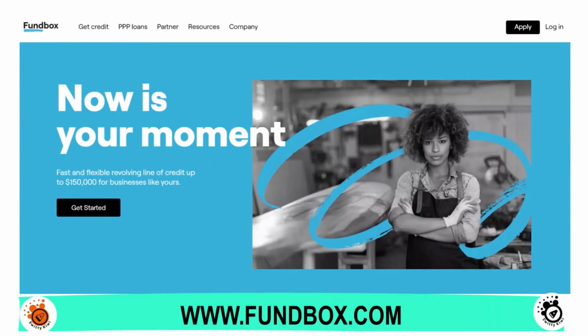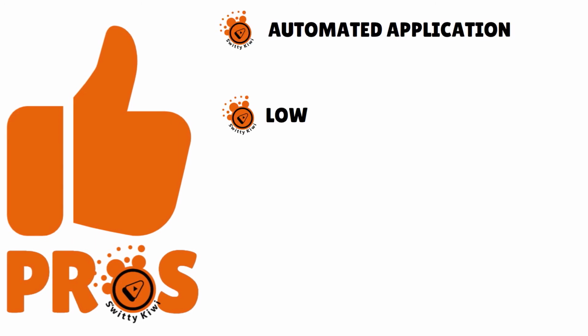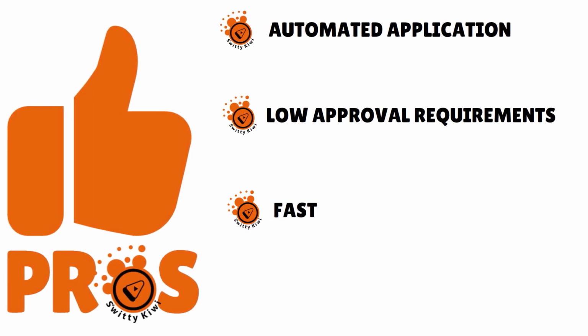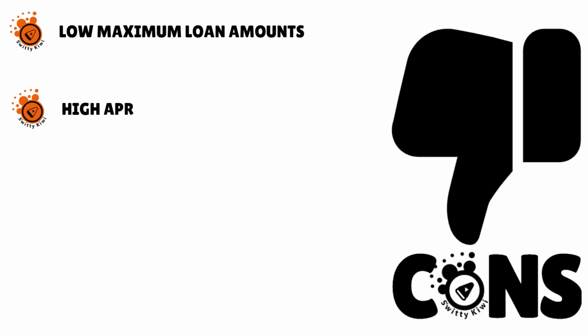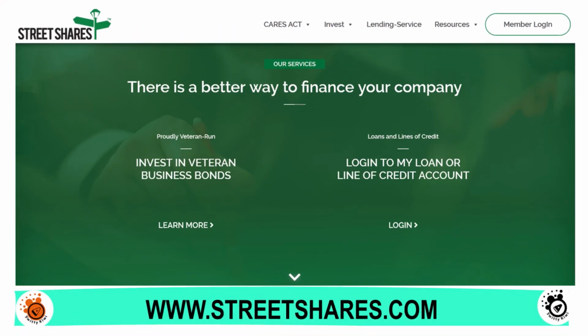And Fundbox. Fundbox is great for poor credit. The pros: automated application, everything is done online, low approval requirements, and fast funding, which is pretty cool, we love that. And the weaknesses: low maximum loan amounts and high APR.